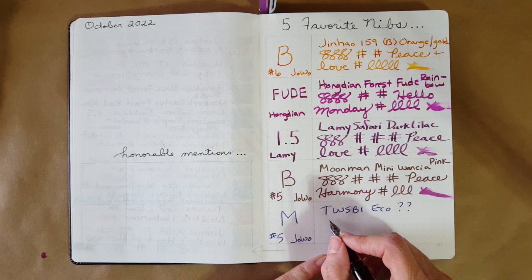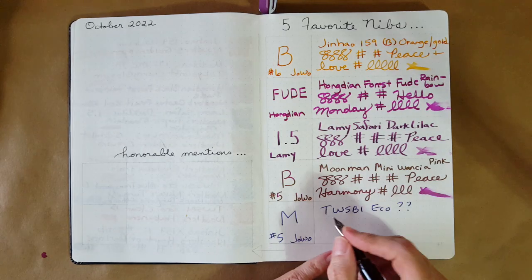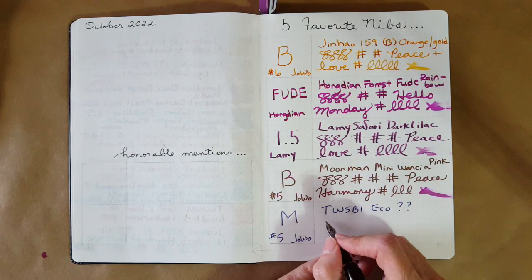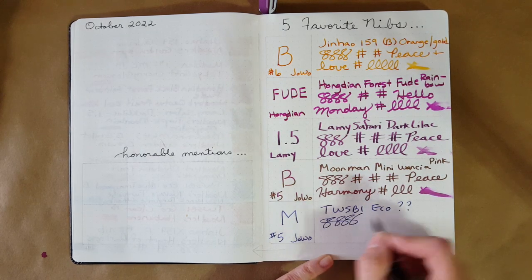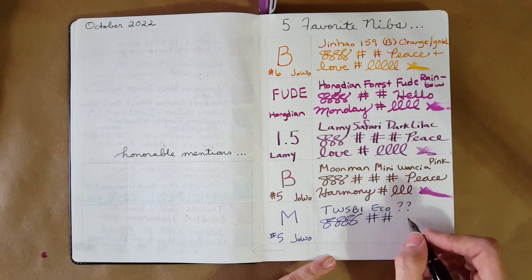But I do know that I have Monteverde Birthday Cake still in here, and I can't clean it out yet. It's about halfway, so I want to keep writing with it. So here we go. Whoops. Sticking my head down in there.